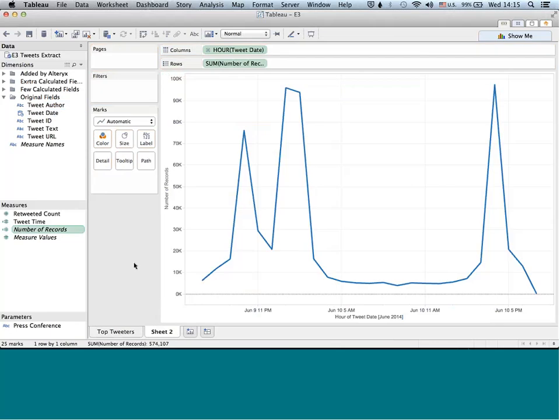So now we see that there are three peaks of Twitter activity. That's quite interesting. And what's that due to? Well, that coincides with the time of the press conferences for Ubisoft, Sony, and Nintendo. So during their live press conferences, obviously, they get a lot more tweets. That's interesting.